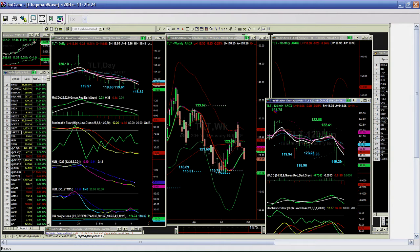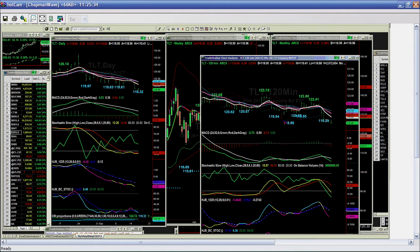But if you look at the 120-minute chart that I'm showing right now, you will see that we've got 118.96, exactly where we are, as the lowest support level, because all the others from the 120s to the 119s have been broken. And that suggests a lot whenever I see a support level that's broken.